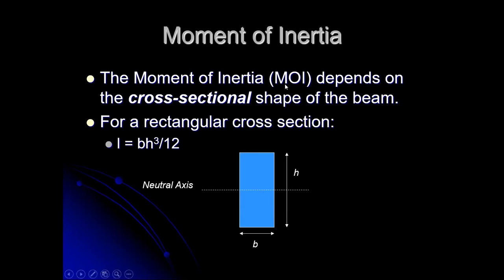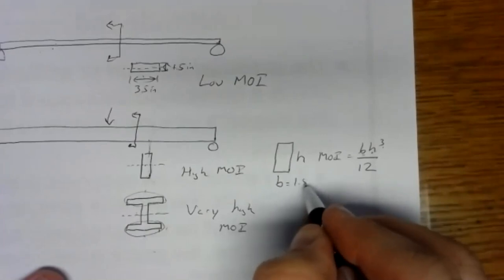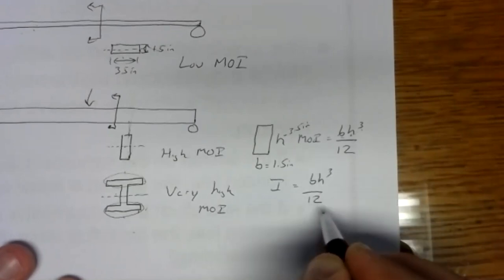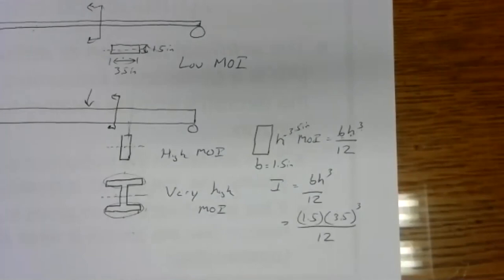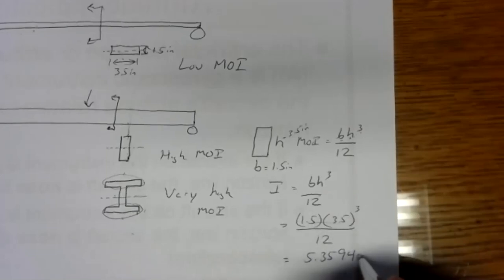So let's find out what the moment of inertia is here for a typical 2x4 set up in this configuration. So we'd have 1.5 inches there, 3.5 inches there. So the moment of inertia would be BH cubed over 12. If B is 1.5 inches and H is 3.5, I'd cube the 3.5, multiply it by 1.5, and divide it by 12. So we have 1.5, 3.5 cubed. You might have to look for a while to find your cubed button. You don't use that too often. And then divide it by 12. So it looks like I'm getting 5.3594, and the units would be inches to the fourth.